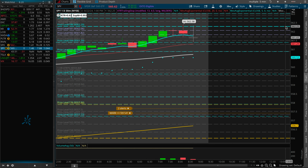And it looks as if the SPY came up, got rejected at 562.38. And we tried to test that again, 562.34. So is this going to give us a double top and send us back to the bottom? We don't know. We found support here at 561.39. We had that mark. It's interesting to see, once we mark those levels, and we know that it could very well find support, or this could be a resistance place for us.